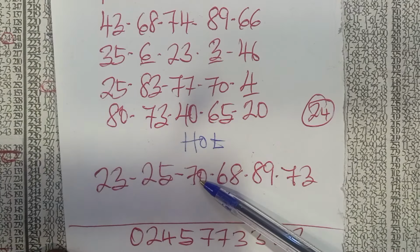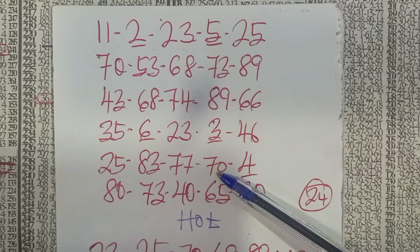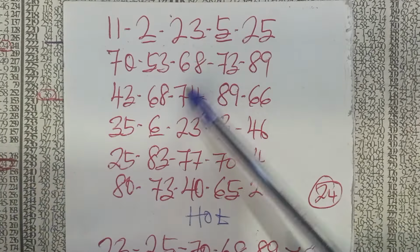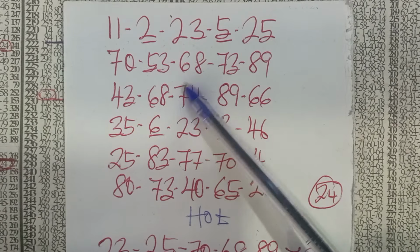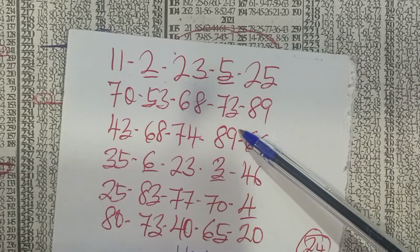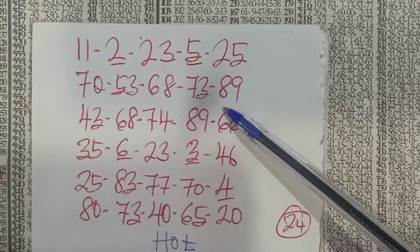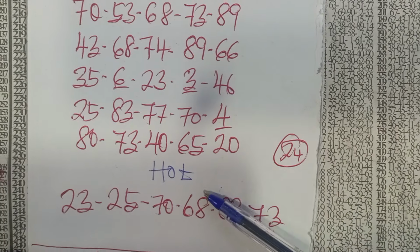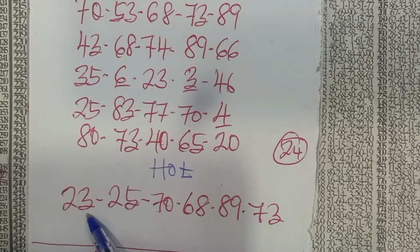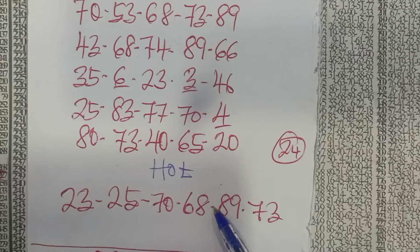We have the number 70. So we have 70 here. All right. Then we have 70 here. So we are picking 70 as one of the hot. We have 68, 68. All right, so we are picking 68 as the next hot. Then we have 89, 89. All right, so we are picking 89 as the next hot. Then we have 73 here. So we are picking 73. So the hot numbers are 23, 25, 70, 68, 89, 73 for today, Prime Friday Lotto system.